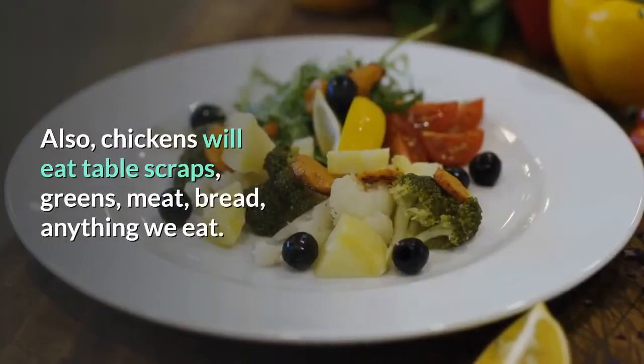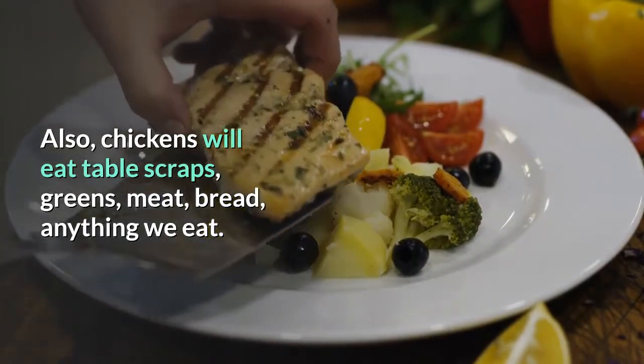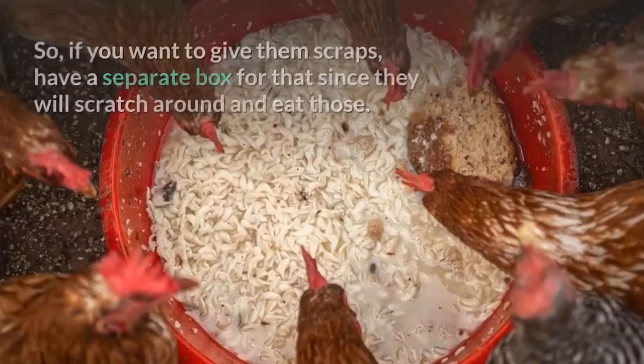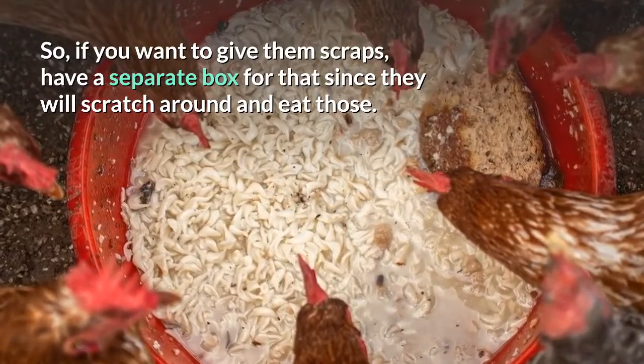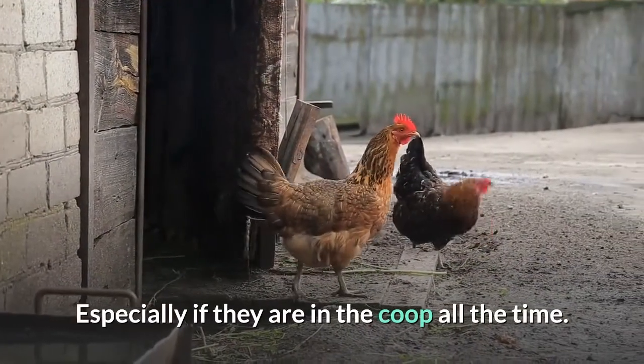Also, chickens will eat table scraps, greens, meat, bread, anything we eat. There are foods they shouldn't eat, but that's a different video. So if you want to give them scraps, have a separate box for that, since they will scratch around and eat those. They're happy to get those scraps, especially if they are in the coop all the time.